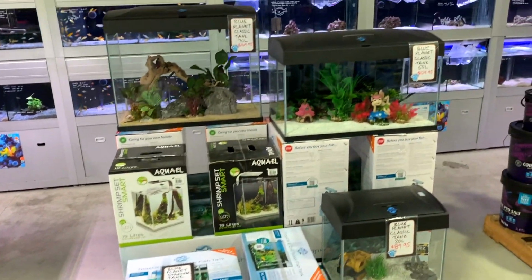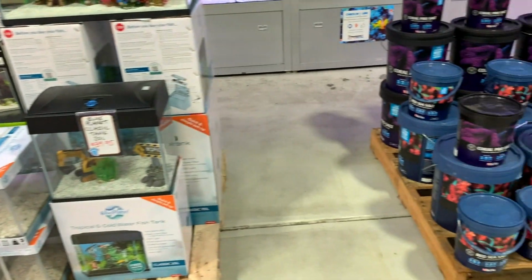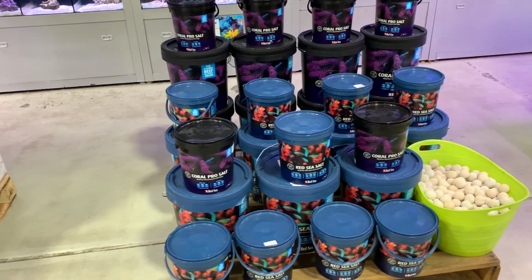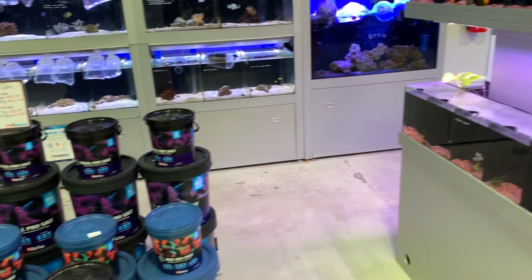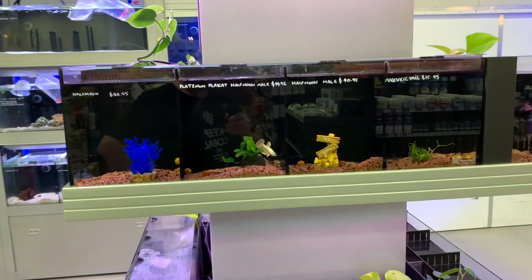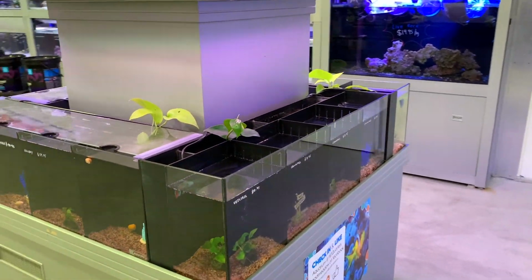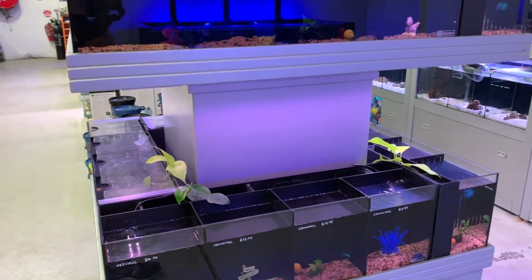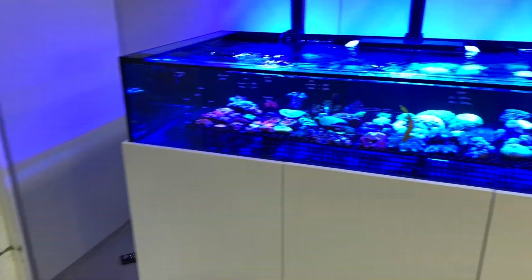We've got some dry tank displays, different sizes. It's one thing these guys do really well. They've got a huge range of different tanks. We've got a massive assortment here of Red Sea salts, both their standard and pro, in different size buckets. And then we got these betta displays here. And one thing that's really nice to see is the bettas in PetQuarters get these large tanks each. They're not sitting in cups, so they're very well cared for.